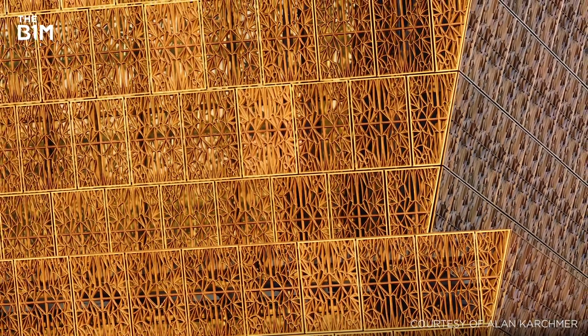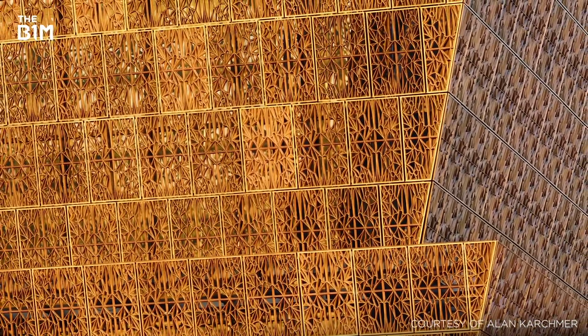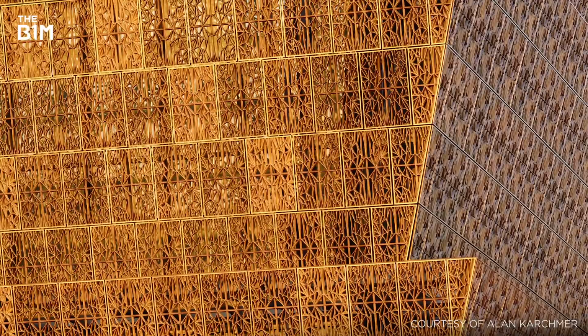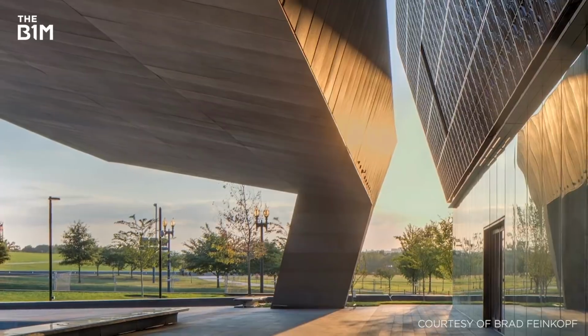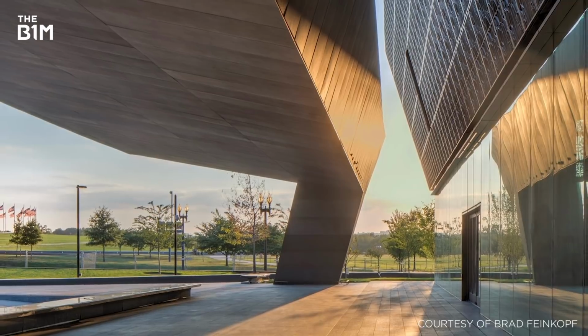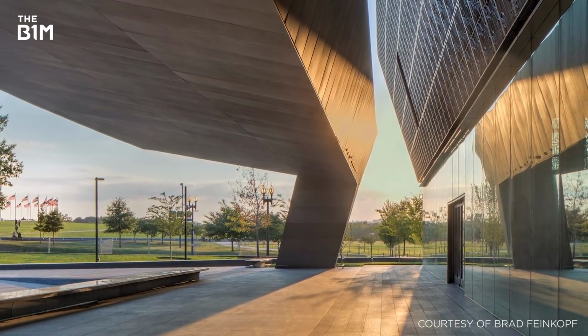The building's exterior resembles 3 upturned stacked volumes, which are clad in 3,600 bronze-coloured cast aluminium screen-like panels, whose pattern was inspired by African American craftsmanship. A hugely symbolic project, the 420,000 square foot museum cost $540 million to complete and was opened by President Obama in September 2016.